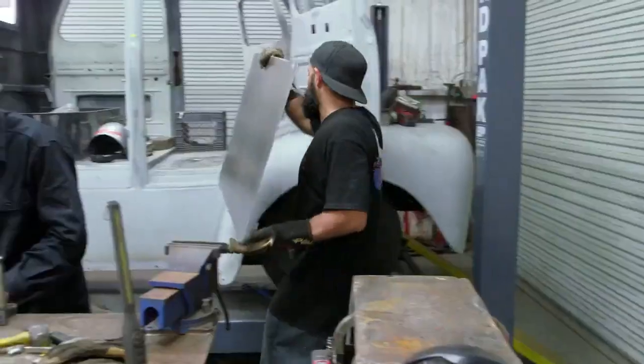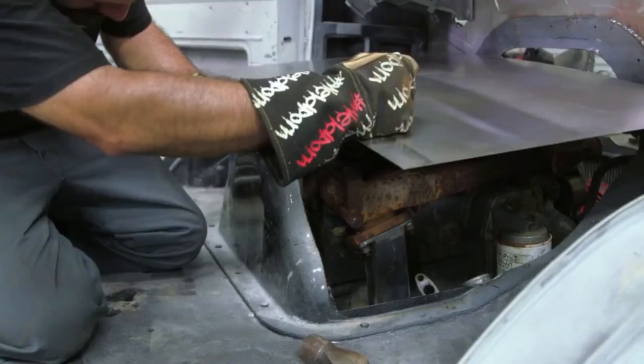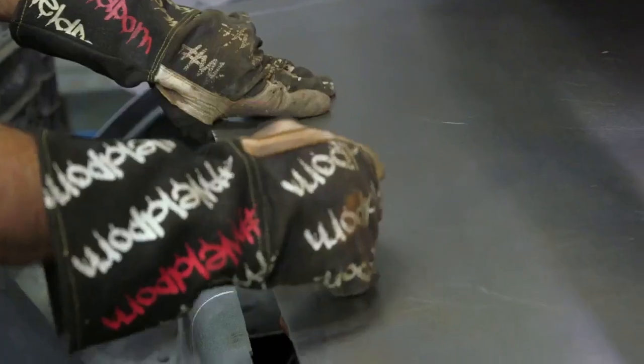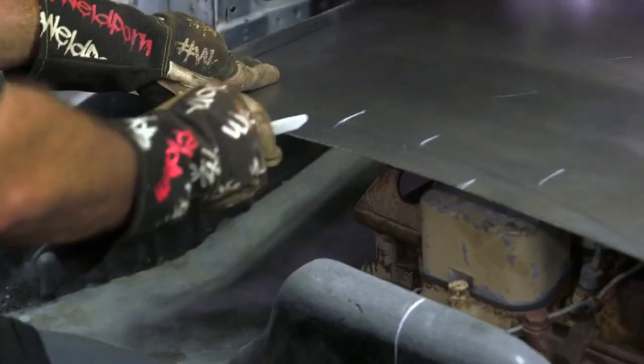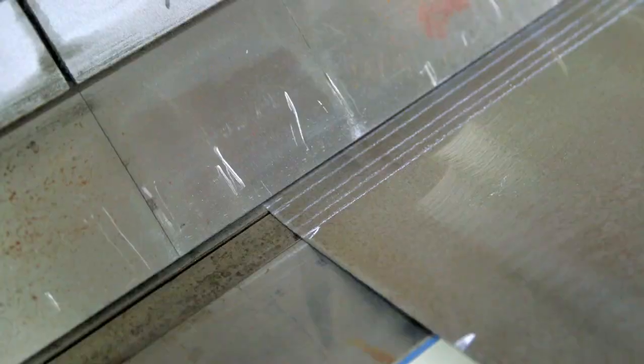Let's toss it in the truck. And what we're gonna do here is get us some reference lines where I gotta bend this. This mark is the edge of the exhaust. These two marks are the valve cover, and this one is the edge of the fuel filter. Now we'll take this over to the machine and get braking.